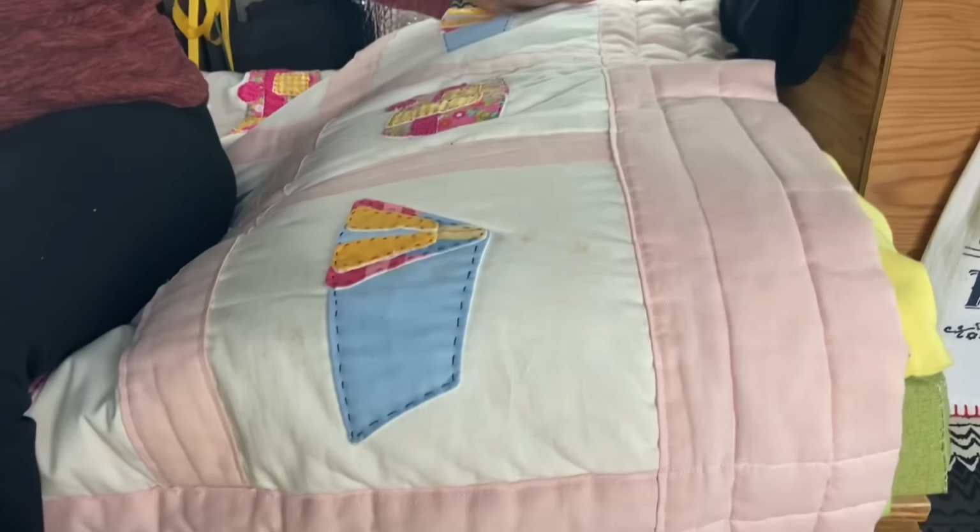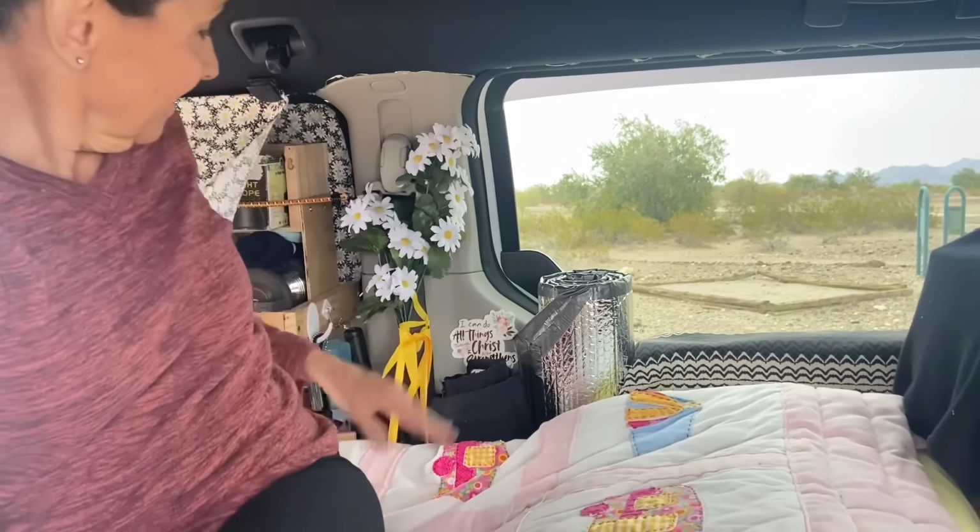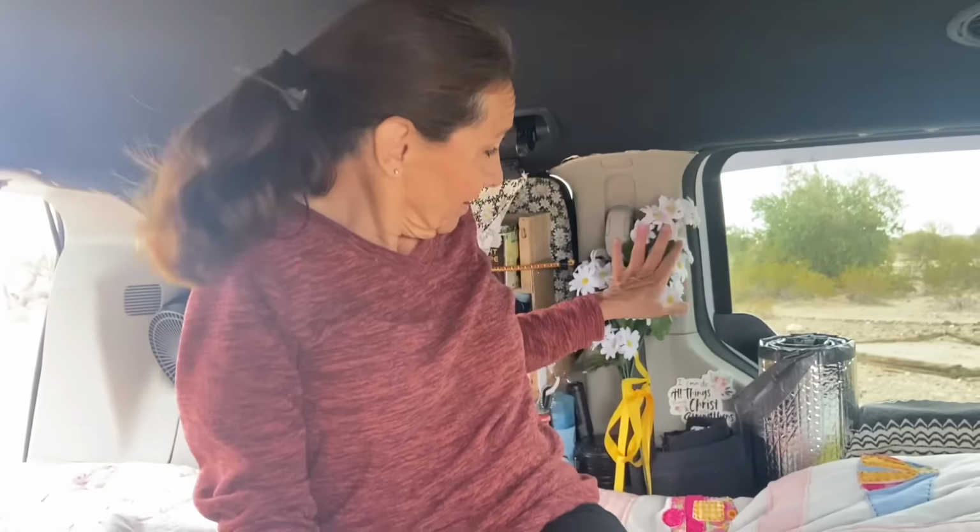Look at this quilt. Dad's hand did this. Mom put it all together for me and made it more beautiful. And then your flowers in the back. Yes, I have here my blue bonnets, Texas blue bonnets. You told me earlier that you changed the flowers out, that was your mom's idea? Yes. I had put these and changed it to this, and Mom said, no, you've got to bring Texas with you. Blue bonnets.